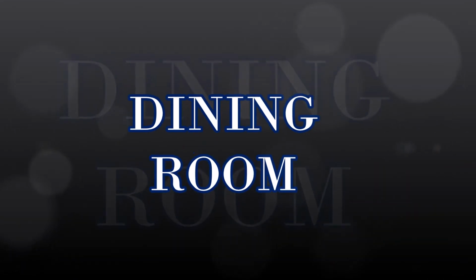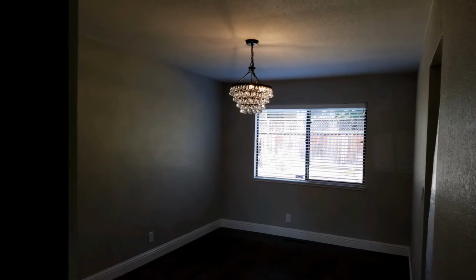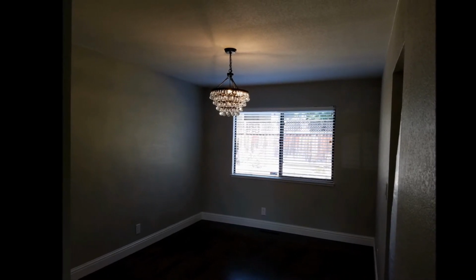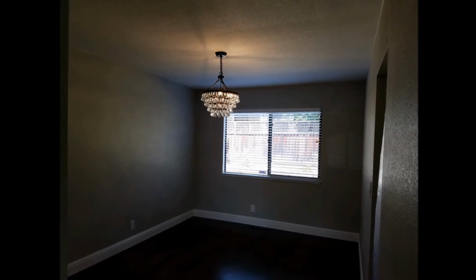In the dining room, we basically just replaced the light fixture with a crystal chandelier of the homeowner's choosing. And if you'll notice, we also installed taller baseboard throughout.